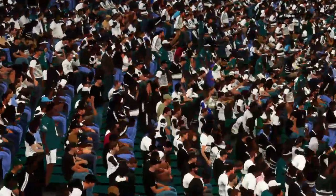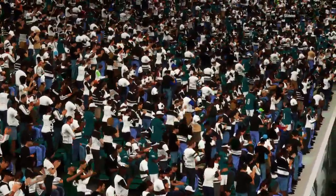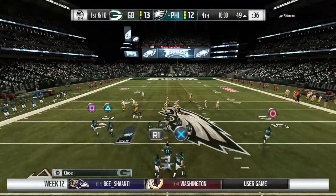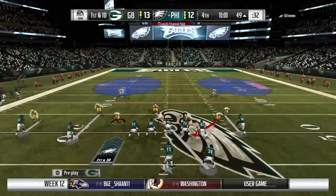And welcome back. We are in the city of brotherly love, Philadelphia. This one's still anybody's ball game. It's a 1-point difference here as we begin the 4th quarter of play. Both teams working on short rest, but this has been one of the better Thursday night games we've seen as they come up here on 1st and 10.